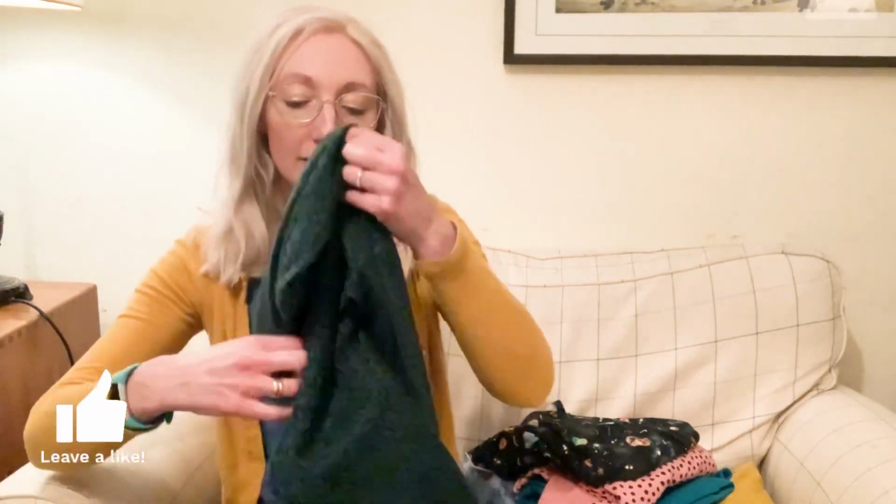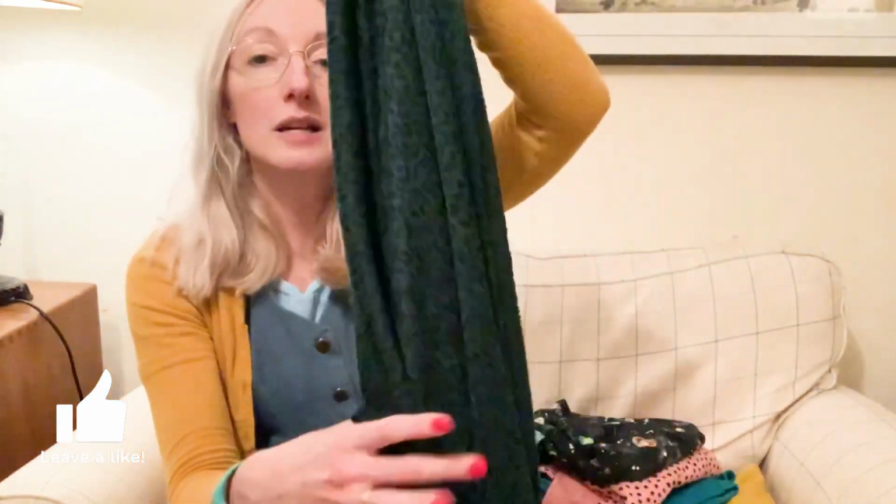I forgot to say, as part of this challenge, the idea is that because we're being frugal, you would use a fabric that you already have in your stash. That could be a fabric that you've bought previously, or it could be something completely different, like a blanket or a tablecloth that you perhaps want to upcycle and use as a garment. But I'm thinking about using this lovely Ponte Roma fabric, which has got a kind of animal printy type vibe to it. I bought it from Minerva, as I said, a few months ago. So I think this could be perfect for the Valley Knit skater dress.